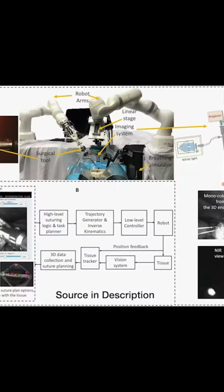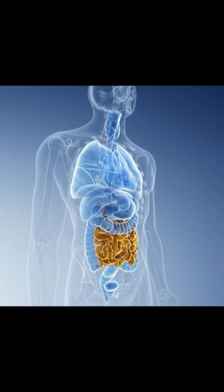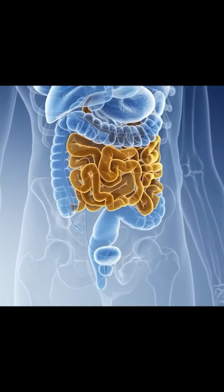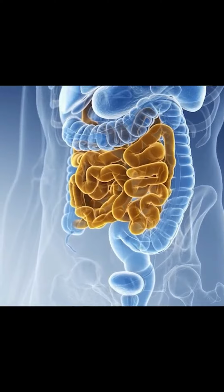And recently, an autonomous laparoscopic robot operated on a pig with significantly better results than a human surgeon. It was described as one of the most intricate and delicate tasks in surgery, reconnecting two ends of an intestine. Slightly shaky hands could cause disaster. The robot uses computer vision and AI to adjust the operating plan in real time as soft tissues move and change shape during the procedure.